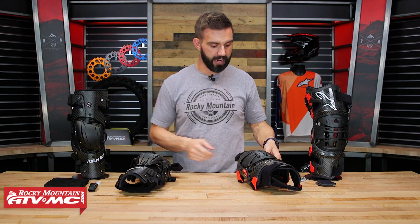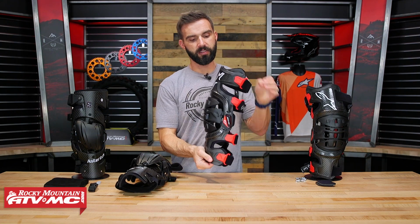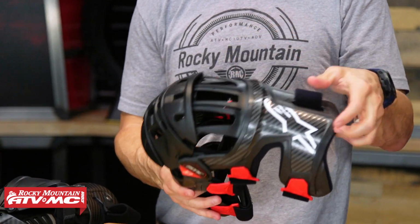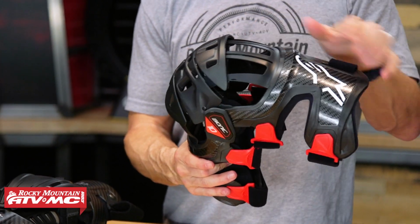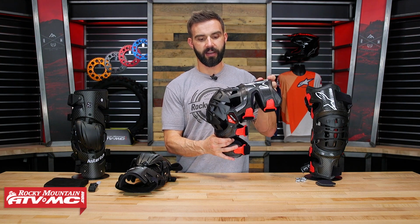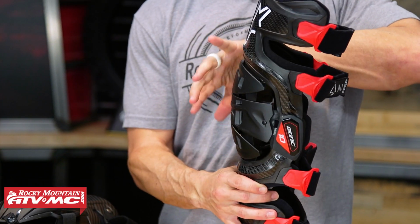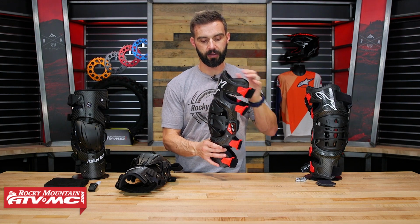With the Bionic 10, they have their double wall system, which I think is pretty slick. So it's overlapping, and no matter where the knee is, you have full coverage. I just like how it's not loose, it's not flopping around, and it's just very seamless. So I do like this design a little bit better as far as that goes.